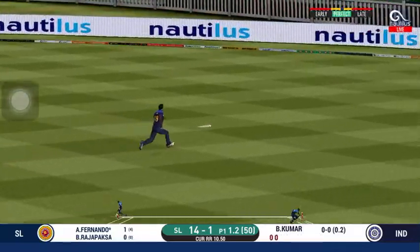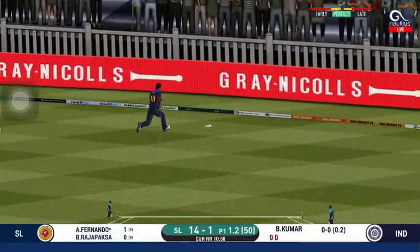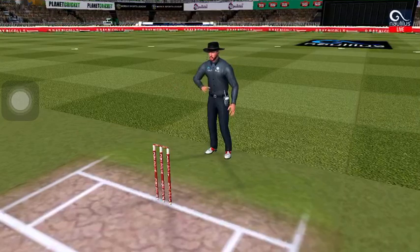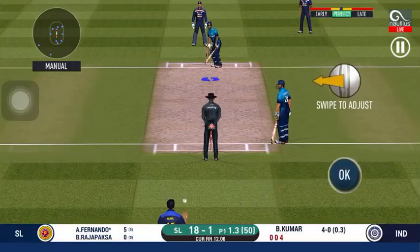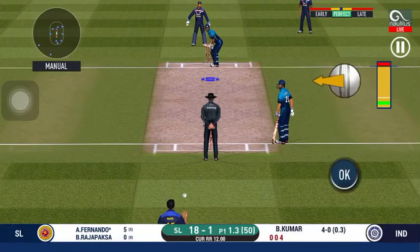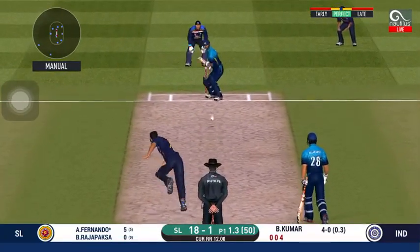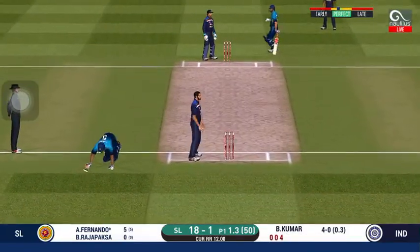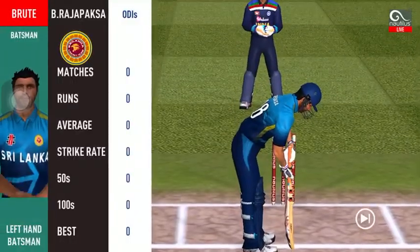He has found the gap. That is a boundary. Oh, he has got a wide range of shots. What is he going to do next? That was a quick single. Nice running between the wickets. That is excellent running between the wickets.